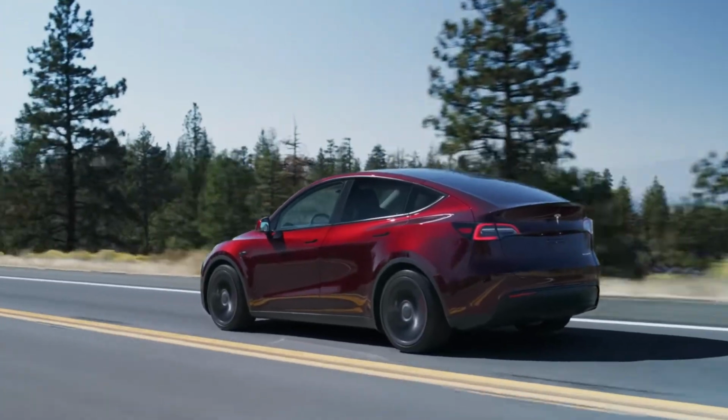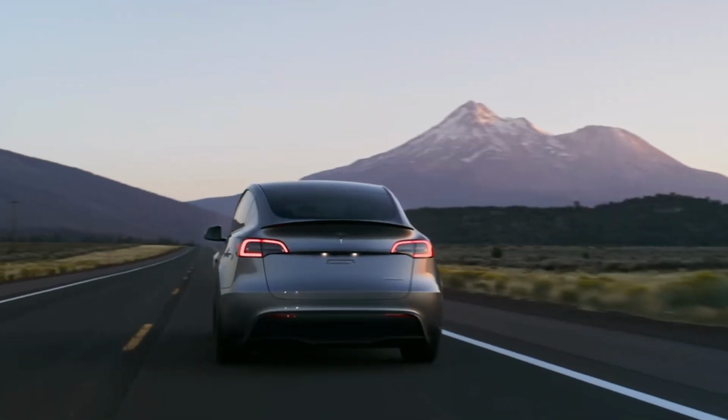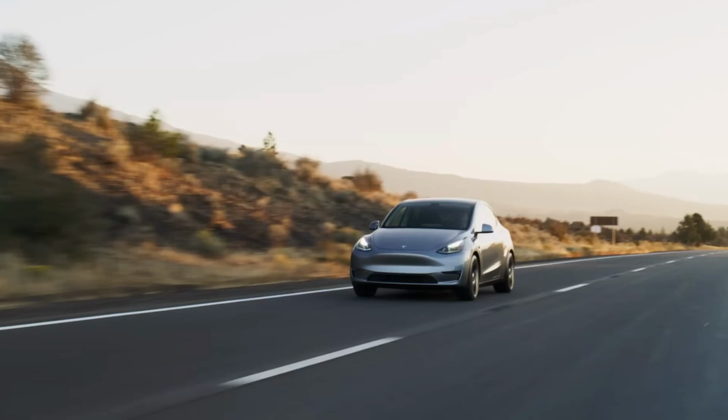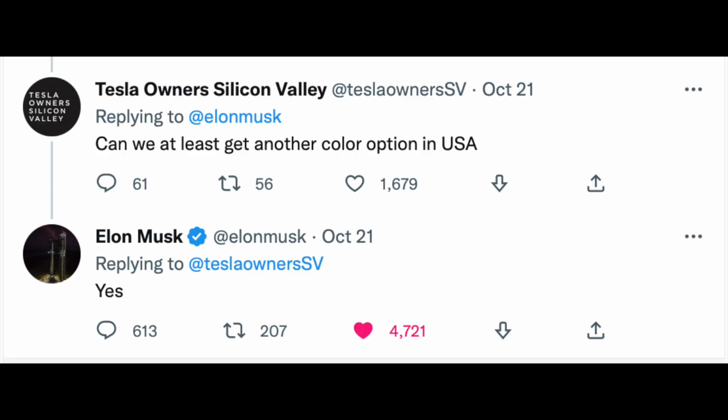The brand new colors coming to Tesla out of Giga Berlin, available at that location, are the new cherry red and quicksilver gray. Now, if you're here in the United States like I am, brand new colors will be coming as well here in the States, Elon has confirmed. So brand new colors coming in 2023.